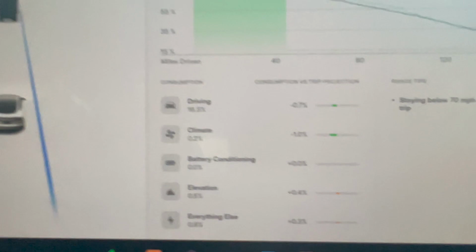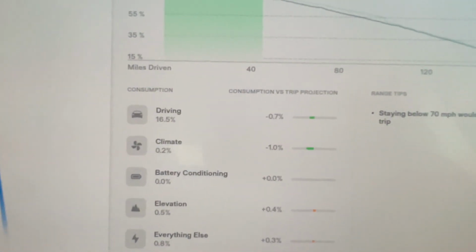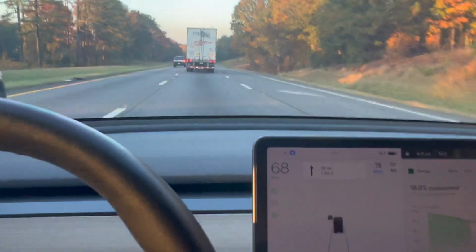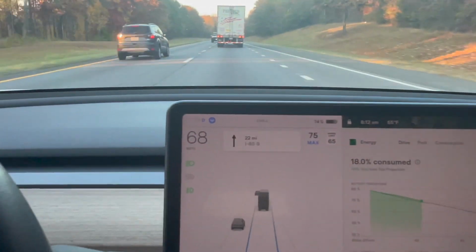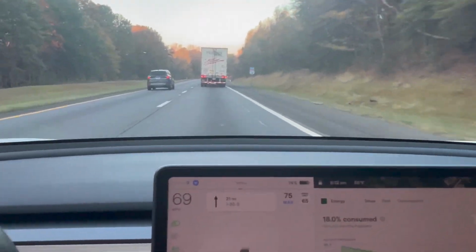Driving, 16% of it was driving, 2.2% was on climate, like 0.5% has been on elevation, and everything else is 0.8%. I like how they included everything else. It's kind of funny, but yeah, that's where we're at. I'll give you an update when we hit 60, maybe 55%, something like that, unless anything else notable happens.